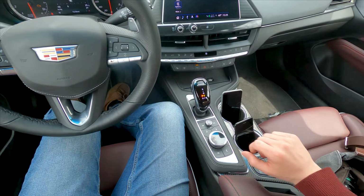For audio inputs in the CT4, we've got your standard AM, FM, Sirius XM satellite radio, USB-A and USB-C, Bluetooth, Android Auto and Apple CarPlay support that is wireless. We'll take a look at that in a minute. And you've also got various online streaming services. This one has USA Today, Wall Street Journal, Spotify, and Amazon Alexa connected.